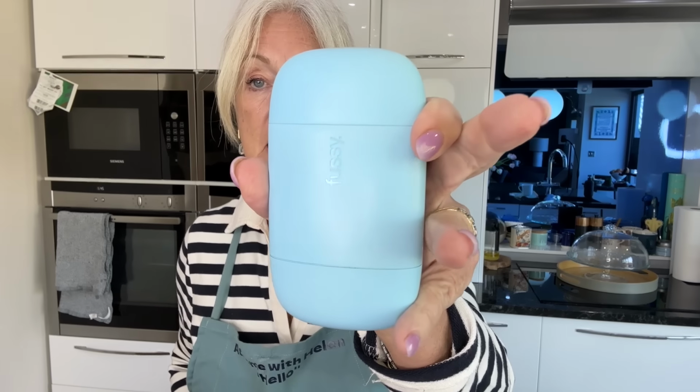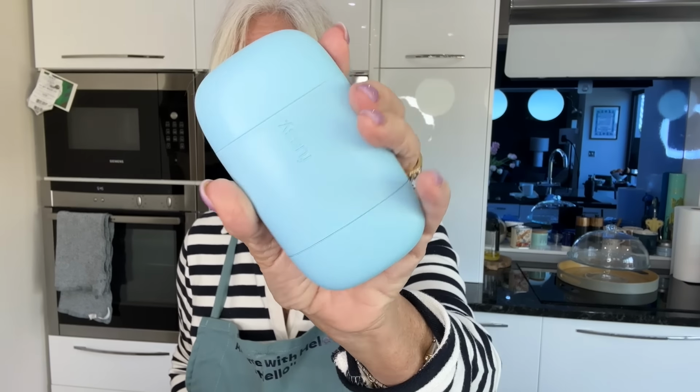So you can see the case. It's a beautiful blue colour, this one. I can't remember, I think my other one is a kind of a green colour. It's up in the bathroom. I use it every day, what can I say? And it's got this great design.